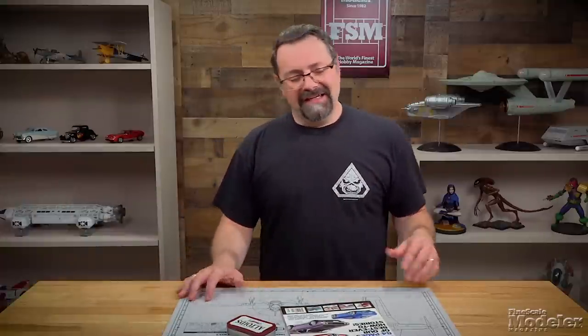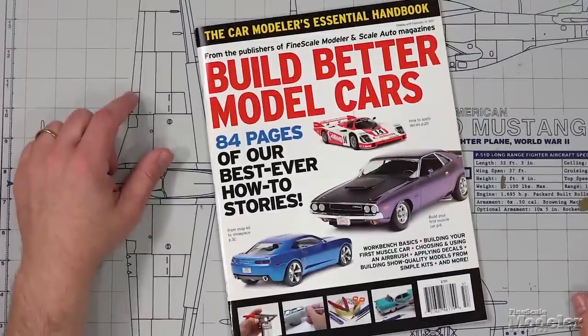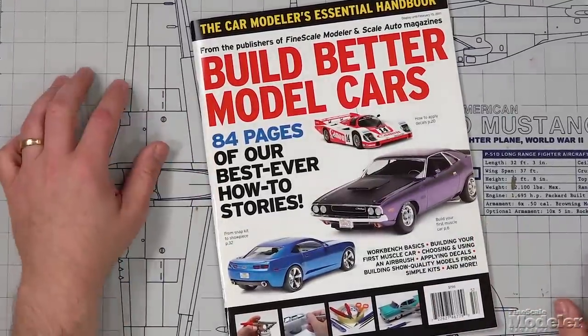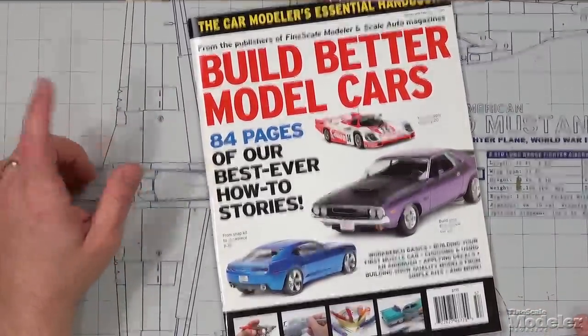Back in 2010, the editor of Scale Auto Magazine, Jim Haught, who was also a colleague of mine, saw the same thing happening. And he decided to put together a pocket-sized field repair kit. And that appeared in Build Better Model Cars way back in 2010. And I thought it would be a good time now to revisit that idea.